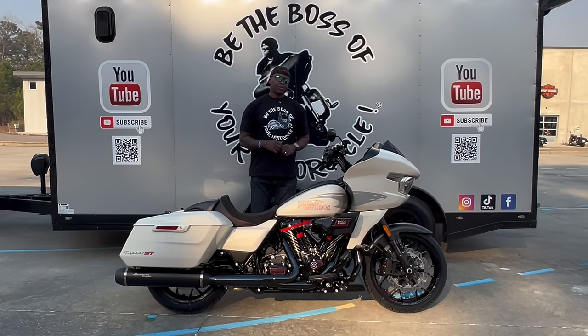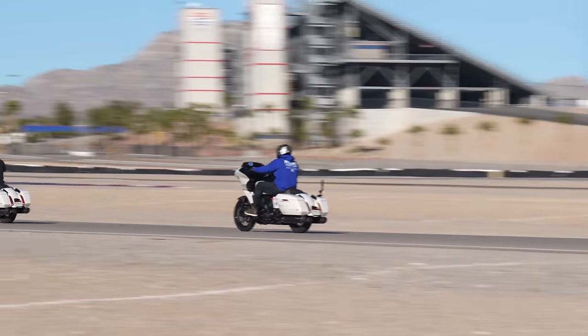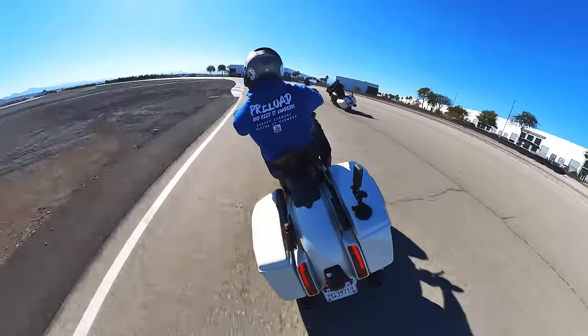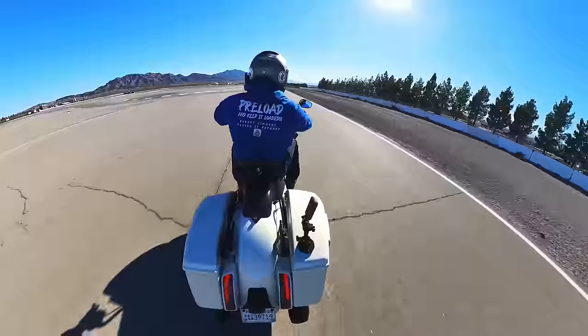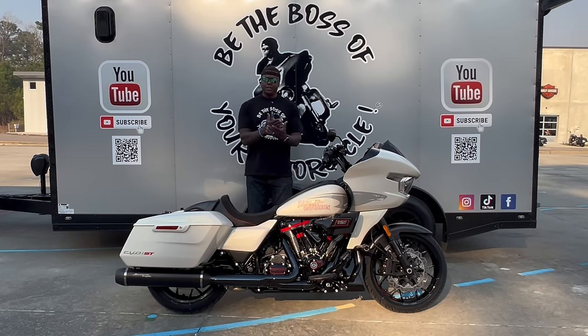Imagine you wanna buy a motorcycle like this and you get to test ride it on a racetrack. Now, I had already made up my mind that I was buying this bike before I got out to Vegas to ride it. But all it did was make the decision that I was already gonna make more exciting to me, more concrete.